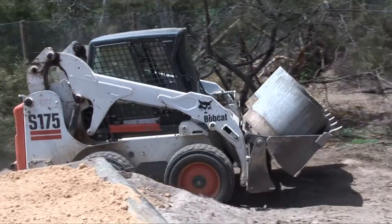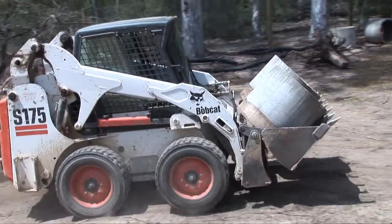We're back here at the Australian National Botanic Gardens. It's November 2012, and as you can probably hear in the background, there's a bobcat operating, and we're bringing some pipes up for the next phase in the seed production area.